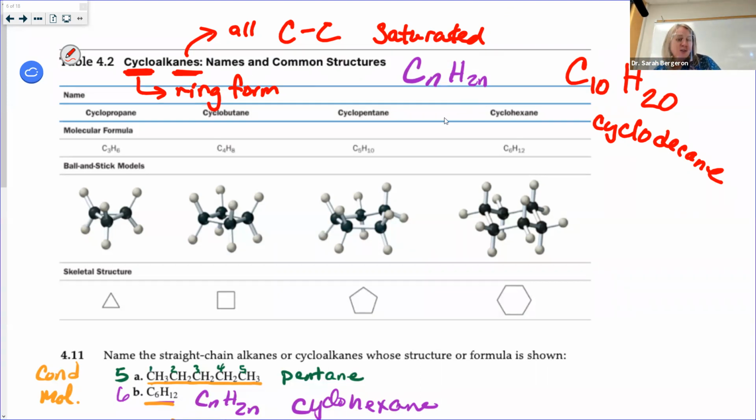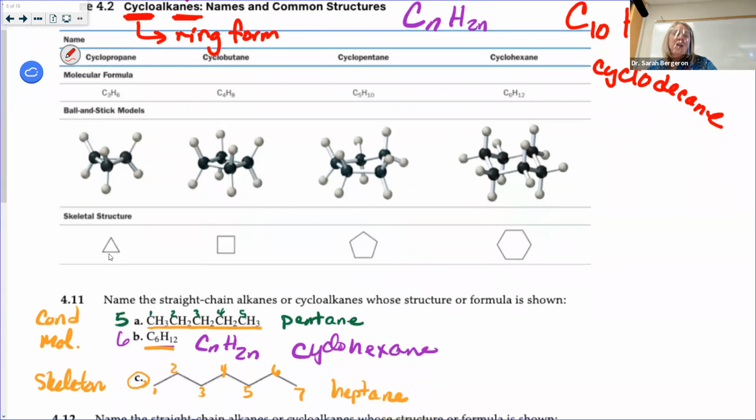Okay, so if you want to draw a 3 carbon, what is 3? Me eat peanut butter, right? So this is cyclopropane. If I do 4, it ends up looking like a square. I call that cyclobutane. I have 5. It looks like this, what I call the house, right? You got the little roof over your house, cyclopentane. And then here, it's a hexagon. So if I have 6 carbons, it's cyclohexane.